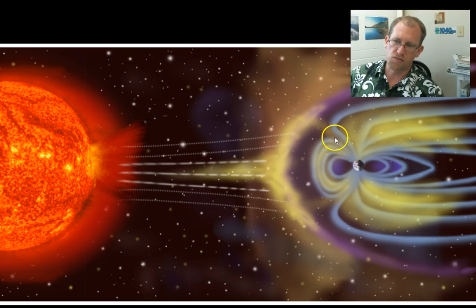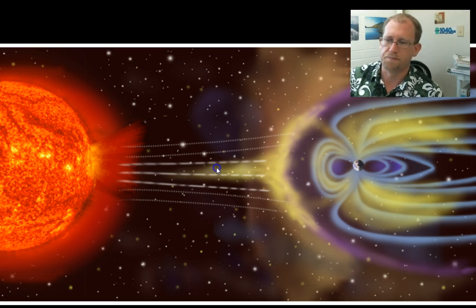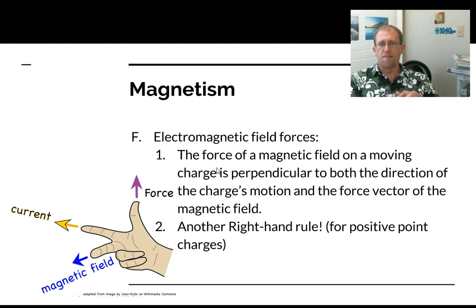But if it strikes it just right, it gets funneled in here and it hits the poles of the planet. Those of us living in the tropics don't have to worry about this. People living right near the poles would definitely need to worry about this. Okay? So, magnetism has a right-hand rule.